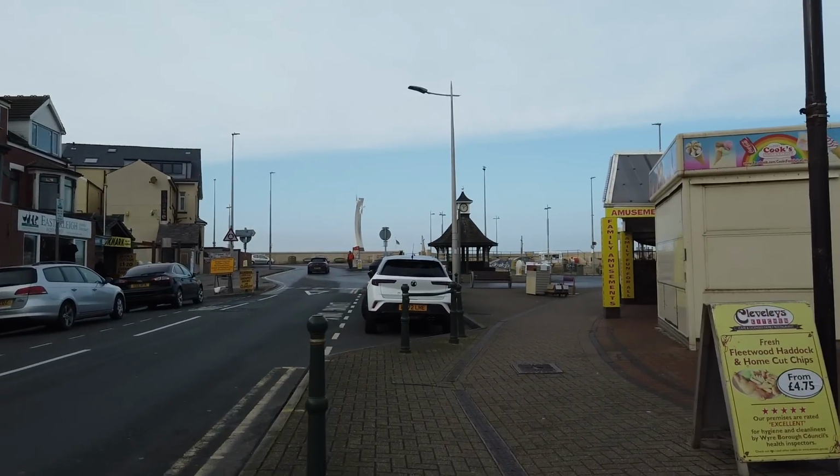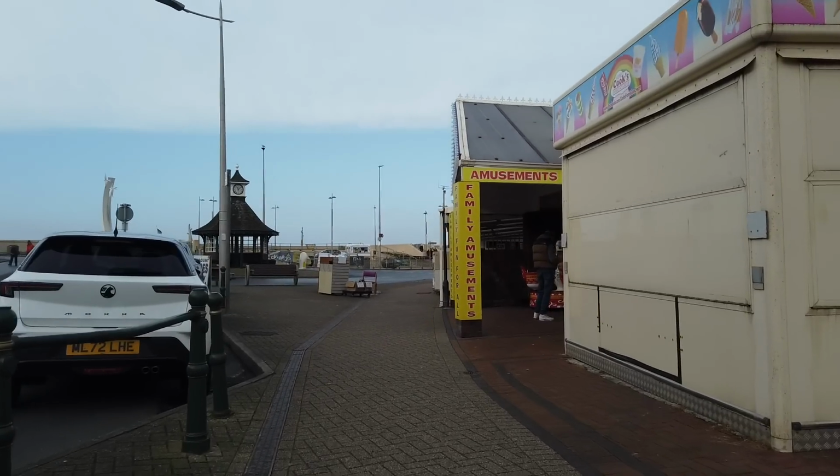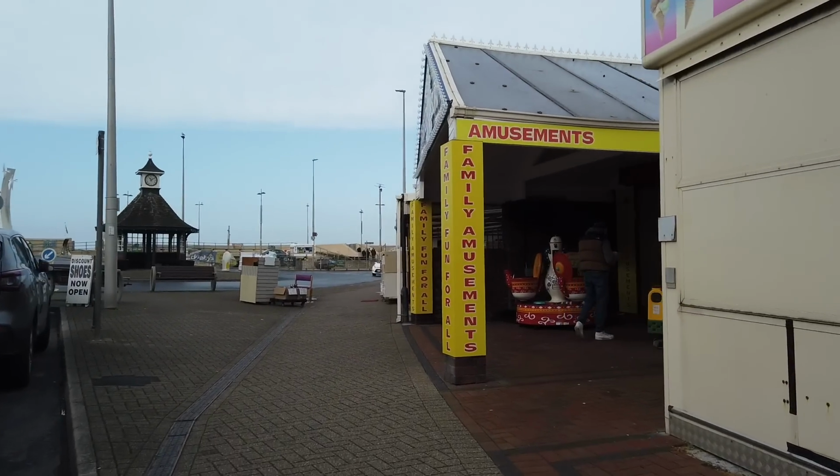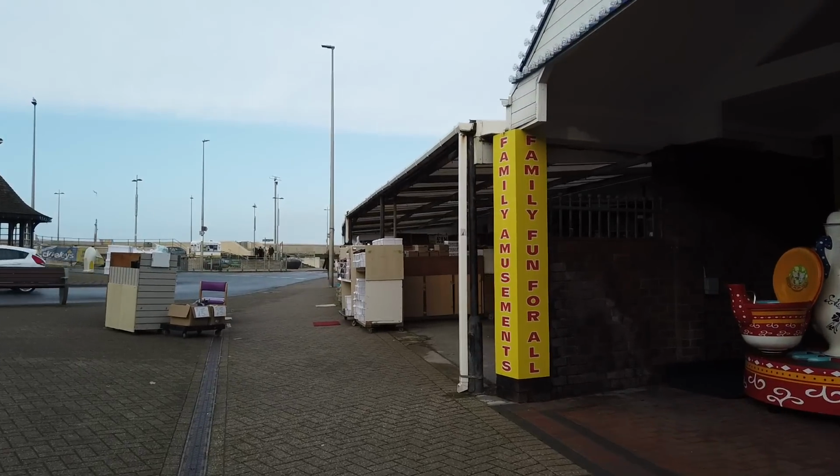We've got some amusements here. We're getting almost at the promenade now. Amusements here in Cleveleys. It's really livening up now, you know. Little market here, look.